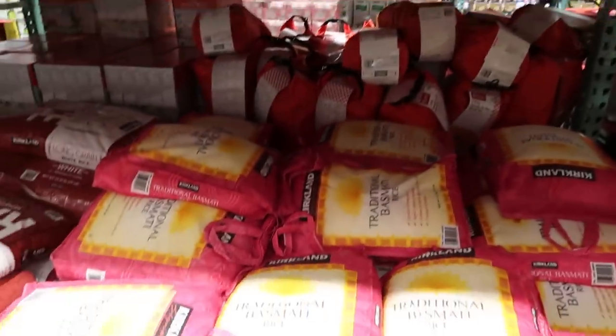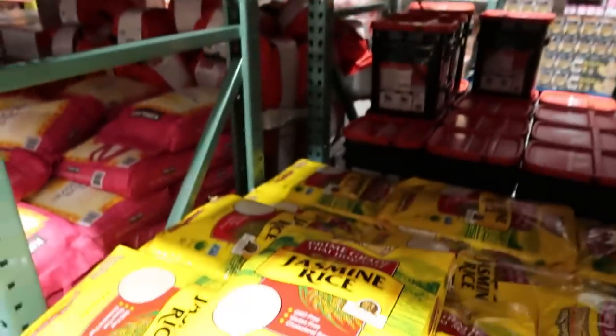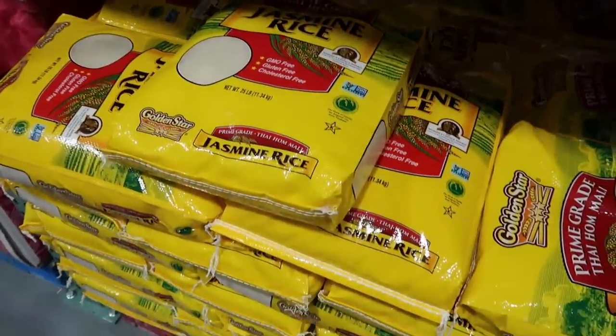I really like buying these items in bulk because they almost never go bad, and you will definitely save some of those dollar bills when you buy these huge bags like this.